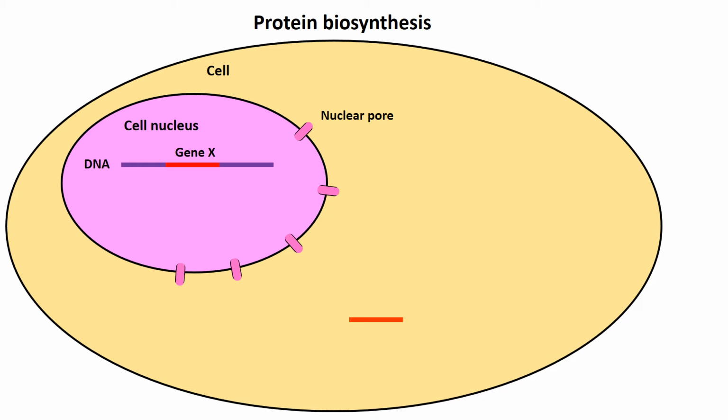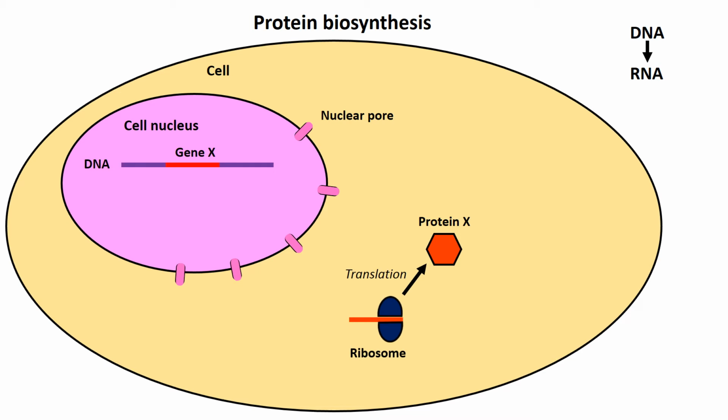Once the mRNA is in the main part of the cell, so-called ribosomes can read and translate the information on the mRNA to make the protein X. Protein X can then be used for whatever its purpose is. This is an important principle, like I said, that we will re-encounter in parts on the next few slides. But usually we always need DNA, transcribe it into RNA, and the RNA will be translated into a protein.